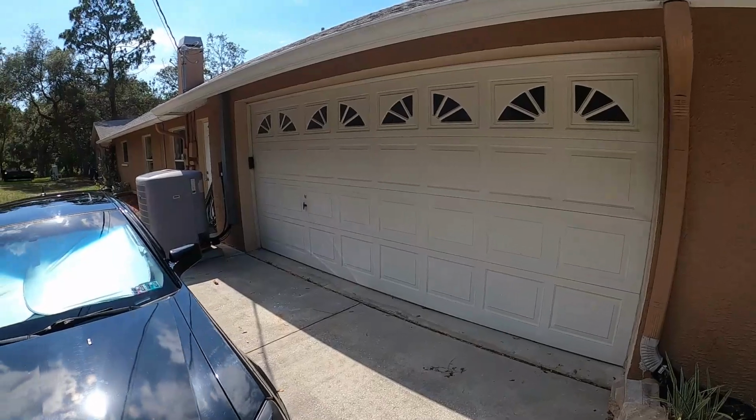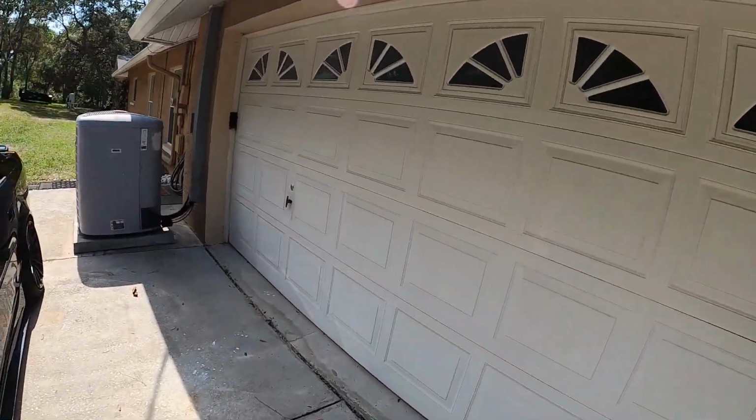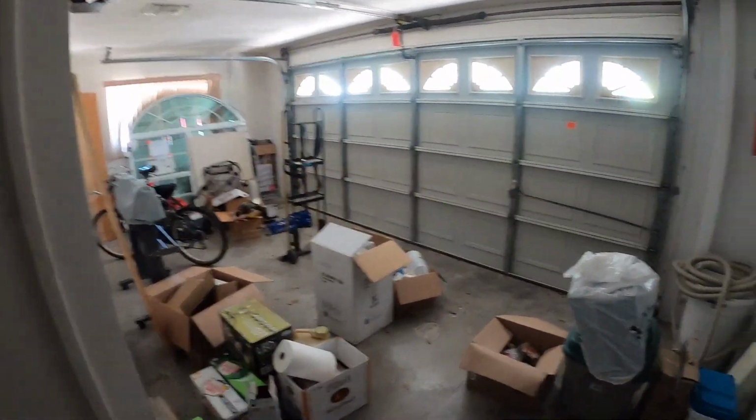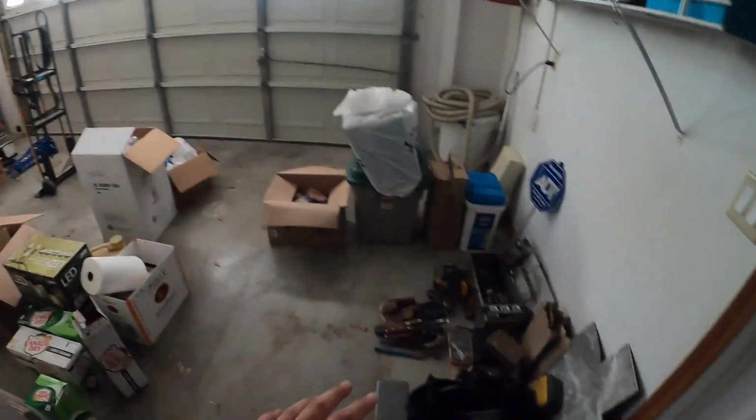Then we have this two car attached garage to the house, and I'll show you the inside of that. So this is the inside of the attached garage. Has some shelves on the wall, which we're already kind of utilizing.